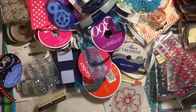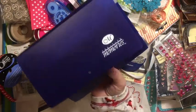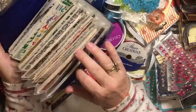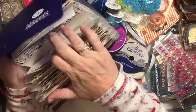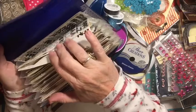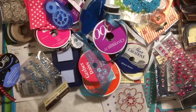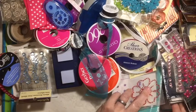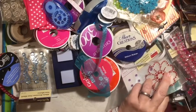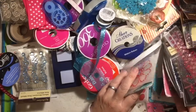Okay, so this is the last thing, and it is alphabet stickers. All kinds of alphabet stickers. There you go. So that is my People Give Me Stuff haul for today. And thank you to Michelle and to her friend. I'm excited, and I will be sharing some of this in some of the future kits and some of the future giveaways, as well as happily using it.